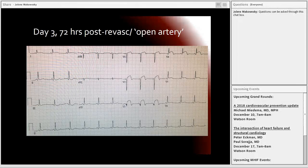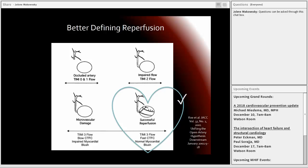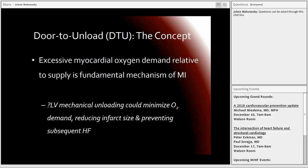And indeed, this is this individual's EKG 3 days after his MI. So you can see he still has persistent ST elevation and went on to have a significant infarct. So again, it would be best if we could redefine successful reperfusion as not only epicardial patency, but preservation of intact microvascular function, essentially. So this leads us then to the concept of door to unload.